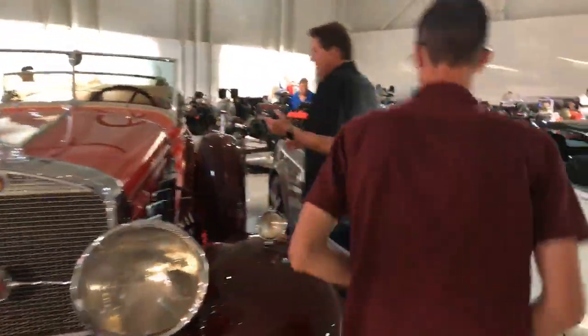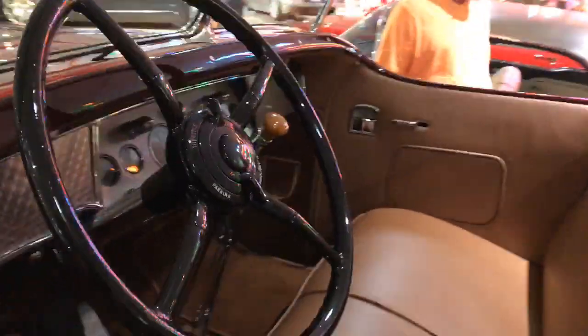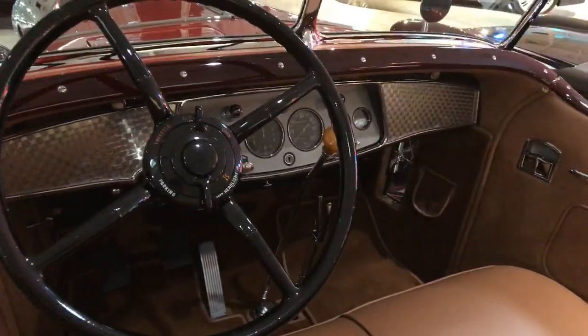But let me give you a hint why it was liked by Al Capone. Come on with me, I'm going to show you something. There's something really unique. So check this out. Show them the dashboard, and you will notice that there is a speedometer on the dashboard, right? That's normal, right? Most cars have speedometers.